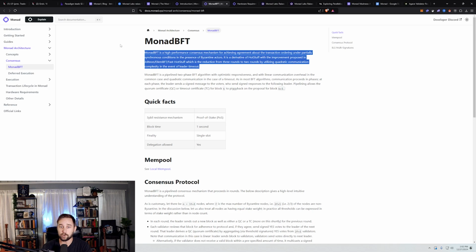Let's look at that. MonadBFT is a high-performance consensus mechanism for achieving agreement about the transaction ordering under partially synchronous conditions in the presence of Byzantine actors. It is a derivative of HotStuff with the improvement proposed in Jolteon DiemBFT fast HotStuff, which is the reduction from 3 rounds to 2 rounds by utilizing quadratic communication complexity in the event of leader timeout.